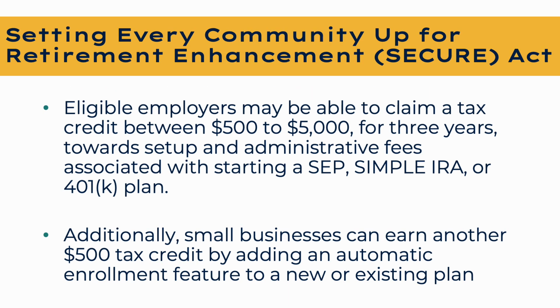Small businesses that start up a retirement plan can benefit from the Setting Every Community Up for Retirement Enhancement Act or SECURE Act tax credit. Eligible employers may be able to claim a tax credit between $500 to $5,000 for 3 years towards setup and administrative fees associated with starting a SEP, simple IRA, or a 401k plan.